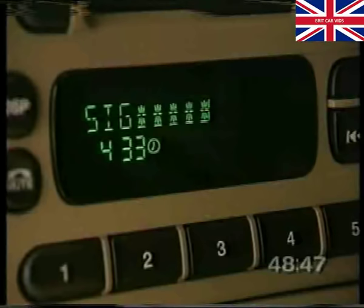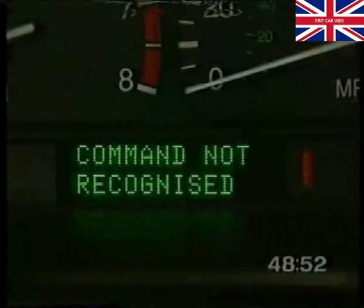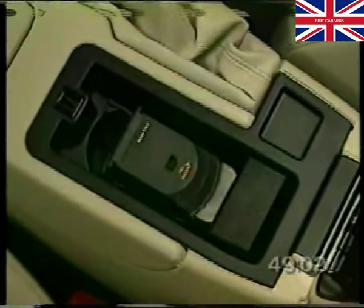Bear in mind that commands may not be recognized if it's too noisy, for example, when driving with the windows down. As a general rule, if ambient sound levels are too high to use the in-car phone, it's likely that other voice commands will not be recognized.